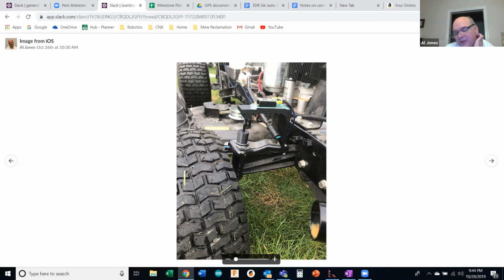I've got about 40,000 ticks on there, but I'm still not sure it's going to work out. It sounds good on paper, but I think there's still going to be some challenges with that. But I always wanted to spend some time on these magnetic angle or magnetic rotation sensors, and so it's been a fun, frustrating, painful learning process. But that's as far as I've gotten with that.